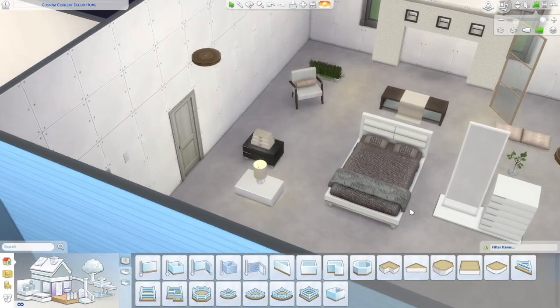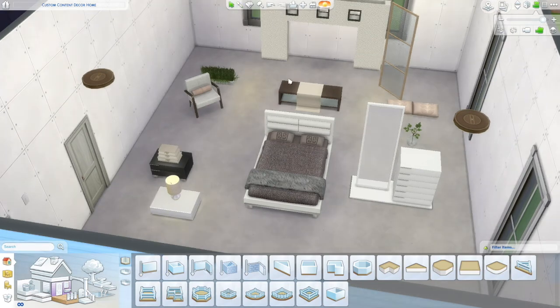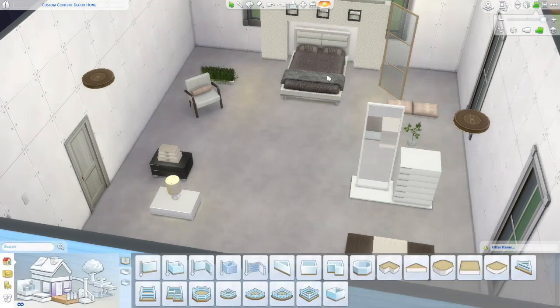Okay. Anyway, so this is the stuff that came with the, I think it's called the gloss collection. Yeah, gloss. There's a bunch of gloss stuff. And then this gloss large planter frame piece on the picture on The Sims Resource kind of had this as the back frame for the bed. And I kind of like how it looked.